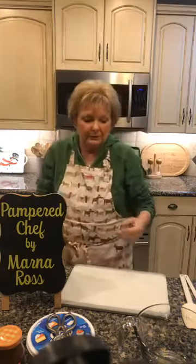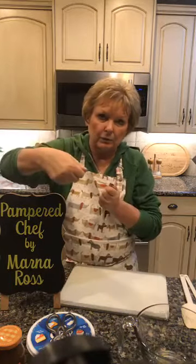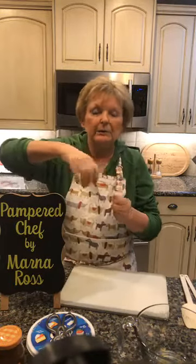Let's say you don't have a turntable. Well, let's just say you should get a different microwave, but that's another story. If you don't have a turntable, you would have to go in and every two and a half minutes turn that a quarter turn. Keep rotating it around because there's hot spots in your microwave and it will bake unevenly. So a microwave with a turntable is definitely going to be best.